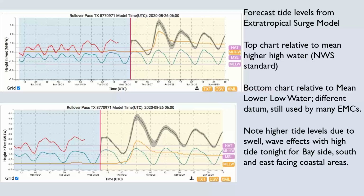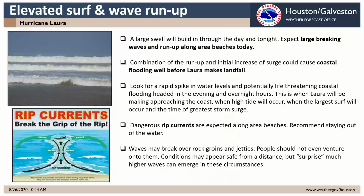So we're actually seeing that in this wave model. Note the peak around 12 Greenwich time, which is about 7 a.m. So the high tide around sunrise tomorrow or tomorrow morning will be the time of concern for that area. Again, on the backside of the storm. So this model shows that very well. And just some text here kind of describing what we've just been talking about. The elevated tide levels for us due to this wave run-up and setup phenomenon. So I won't read all this, but you'll have this in your slides.